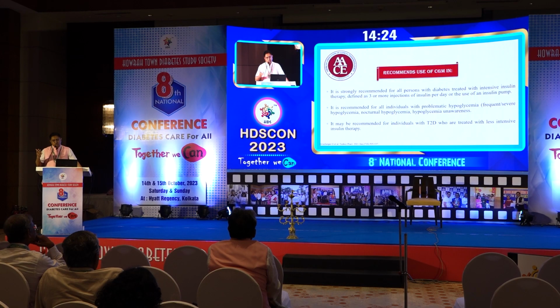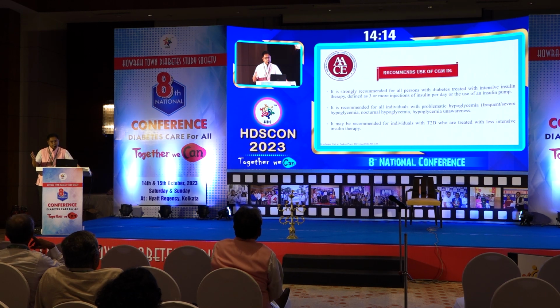This is a very grave complication of diabetes, particularly type 1 diabetes, when a longer duration of uncontrolled hypoglycemia causes autonomic dysfunction, and that gives this hypoglycemic unawareness, so the patient does not feel anything even if the blood glucose level is very low, critically low.